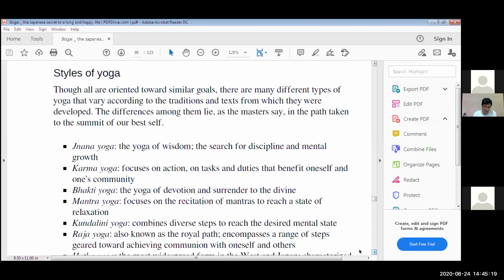Styles of yoga. Though all are oriented towards similar goals, there are many different types of yoga that vary according to the traditions and texts from which they were developed. The differences among them lie, as the masters say, in the path taken to the summit of our best self.